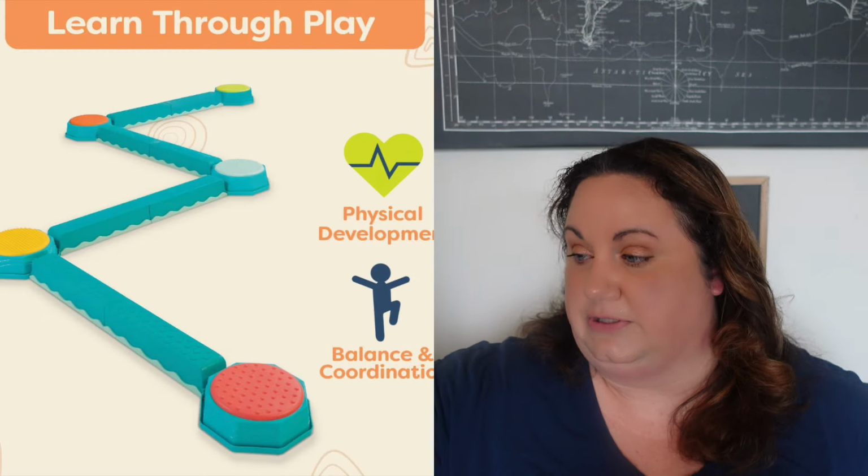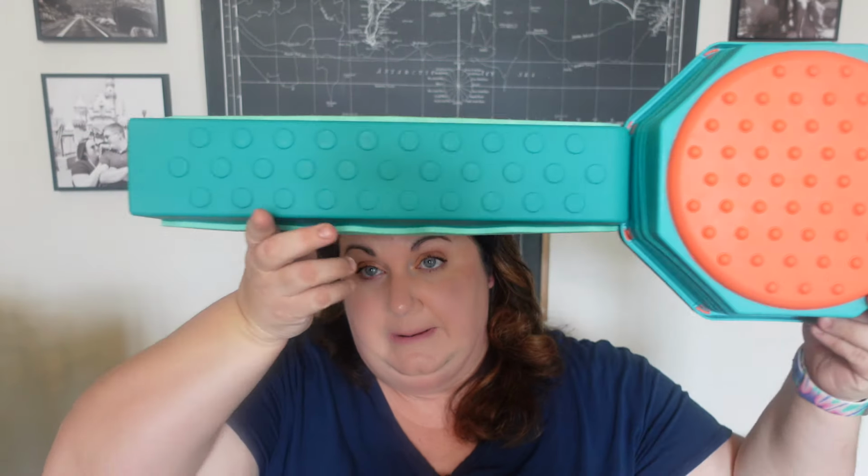Speaking of interactive toys, I got, and I'll put a picture up on the screen, this little balance beam set, and it is not currently in stock. So I hate to show off something that's not currently in stock. Maybe put it in your cart and watch for it or something. I don't know if you can even do that, but keep an eye out for it. This is also from B Toys. It's a little interconnecting balance beam set. It's very large, and I can't even tell you how much fun my kids have had with this thing. They've been going crazy for it. So keep an eye out for that. If it comes back in stock, grab it.